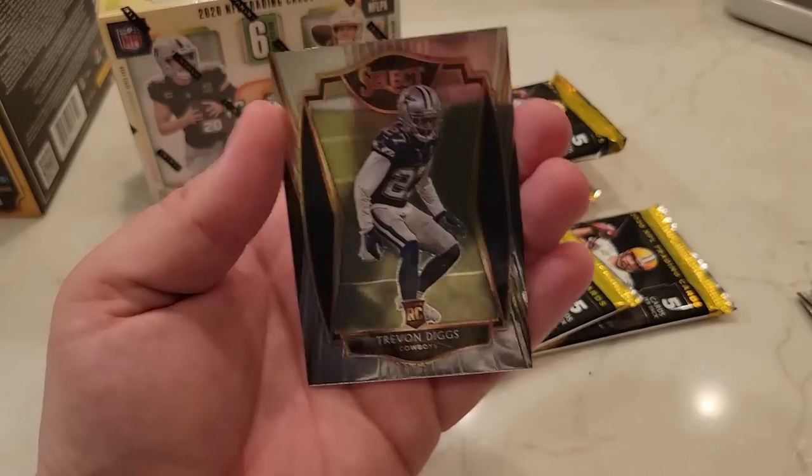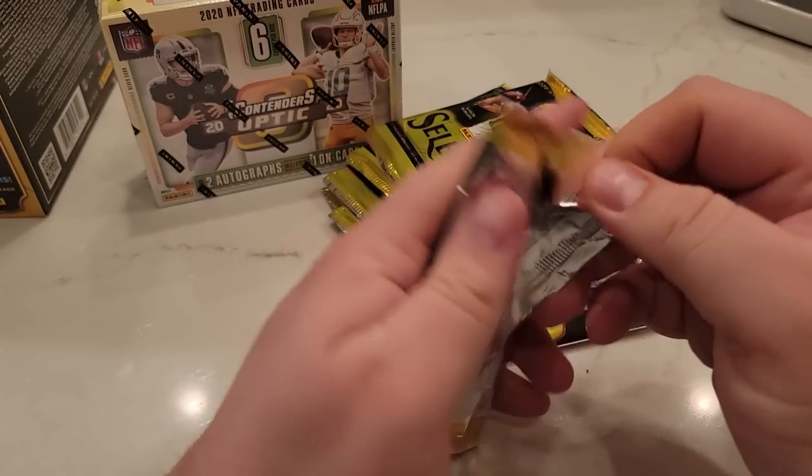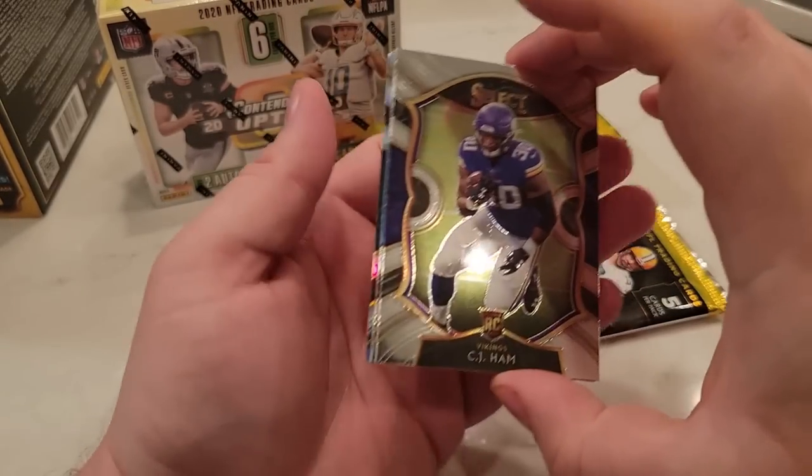Guys, when you're signing your stickers, please sign on the sticker. How are we supposed to make money off of you? How are we supposed to enjoy your autograph? Ooh, Patty Mahomes on the back. And it's field level. Wow. Nice little Patty Mahomes on the back.